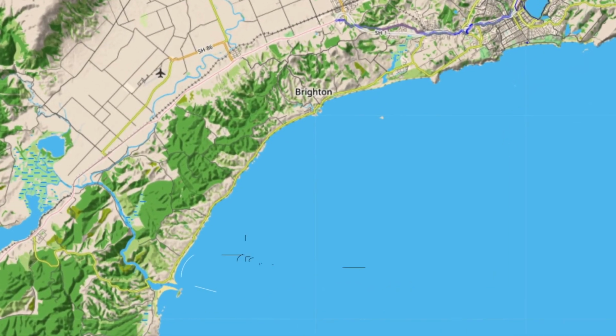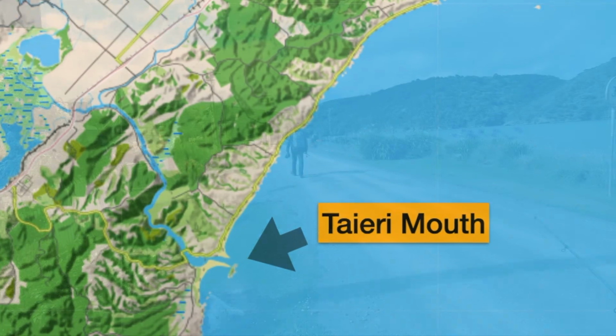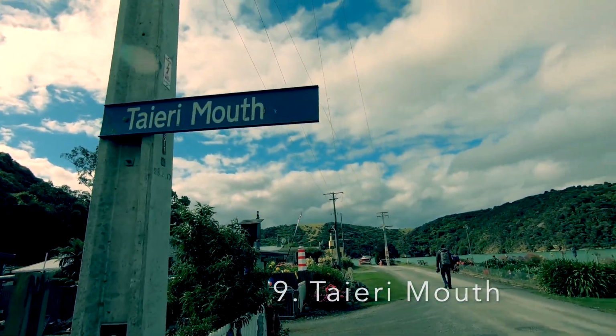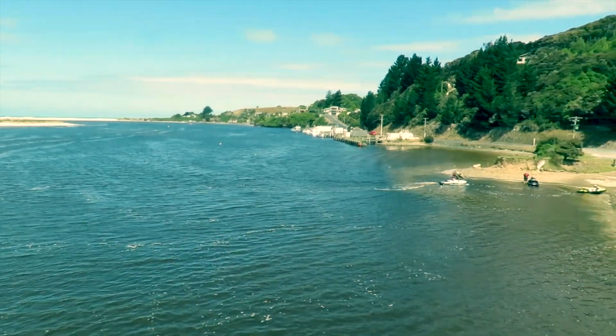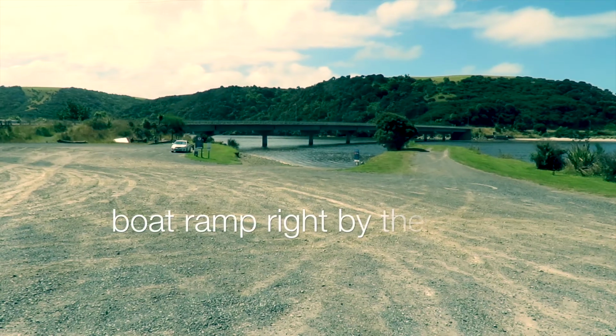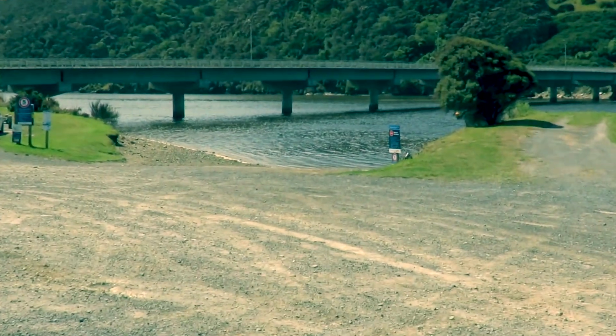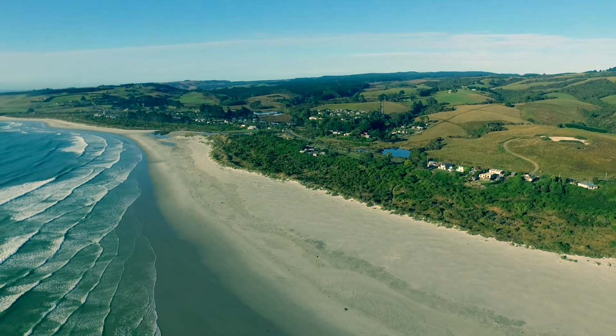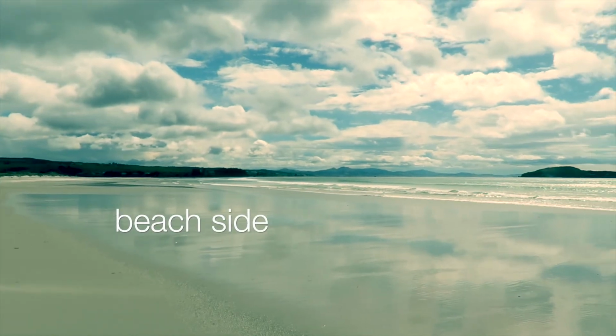So next up we travel a little bit further south, about 30 kilometers south of Dunedin is a place called Taieri Mouth. This is a really cool river mouth for targeting kahawai, sea run brown trout and also the occasional salmon. You could also try a bit of surf casting right off the beach for rig sharks.